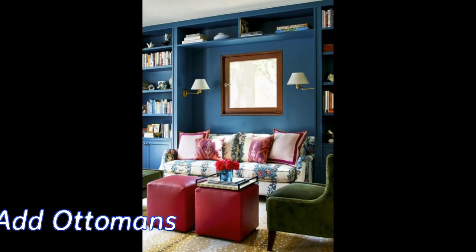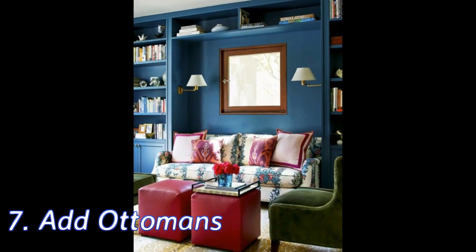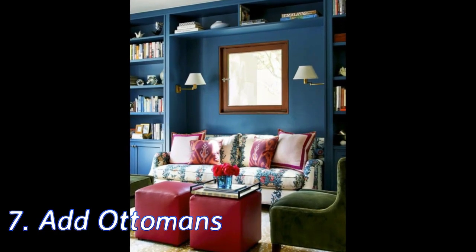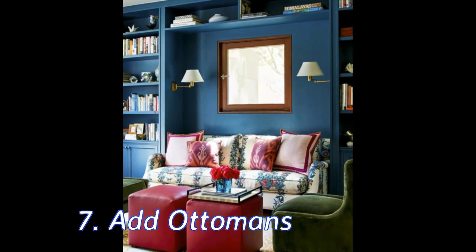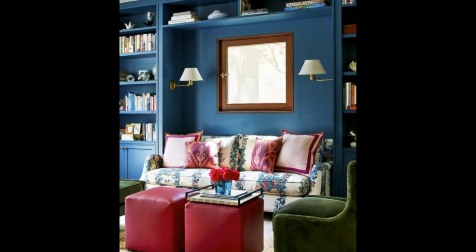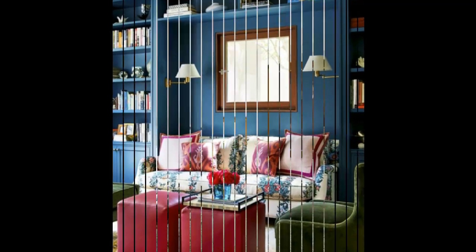Add ottomans. Use ottomans in place of a traditional coffee table to make better use of your space, because a tiny house means your living room often does double or triple duty when people come over. You can top them with a tray to hold flowers and books, or use them as extra seating.